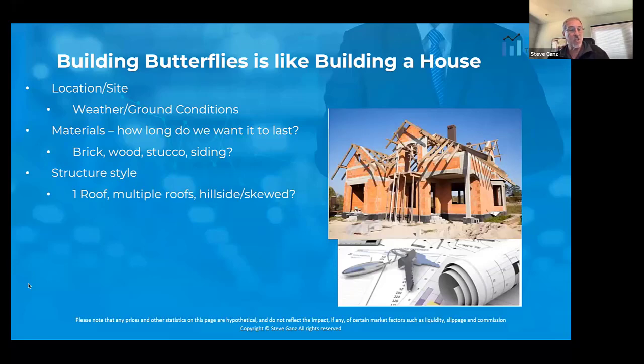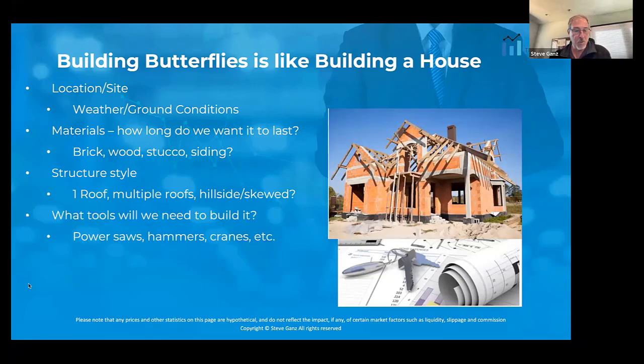We're going to talk about the structure of the butterflies. Are they going to have 1 tent, 2 tents? Are they going to be on a hillside? Are they going to be skewed? What tools do we need to do this? If you're building, it's power saws and hammers. For us, it's a platform, it's ONE, et cetera.